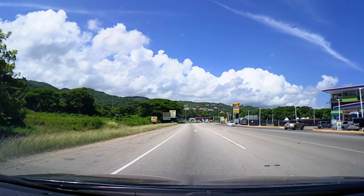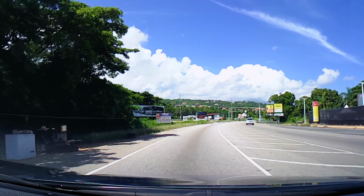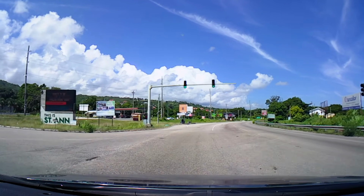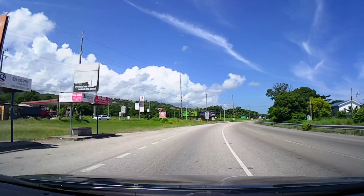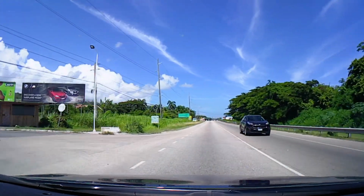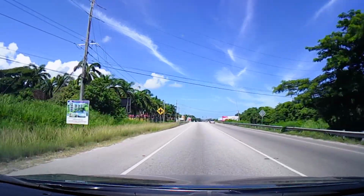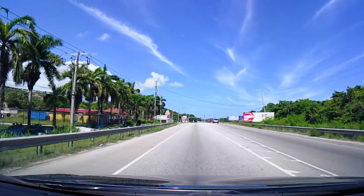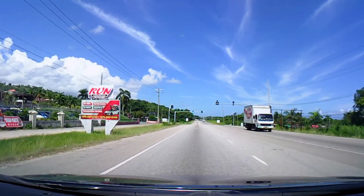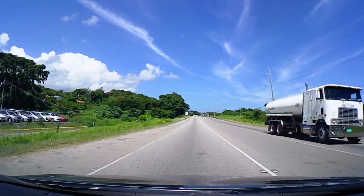As you can see to the right is this recently opened, probably a few years now, maybe 2-3 years, Booth service station. If you want to stop there and get some gas, there's a supermarket there. I think there's a pharmacy as well, and some other little shops. You can stop there. From our current location, we're 3 kilometers from St. Ann's Bay, 6 kilometers from Priory, and 19 kilometers from Runaway Bay. So that's how far we are from our current location.